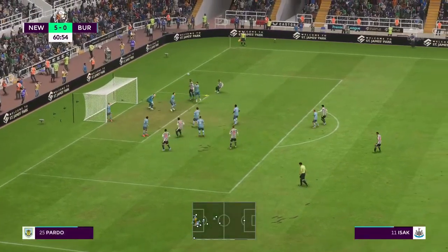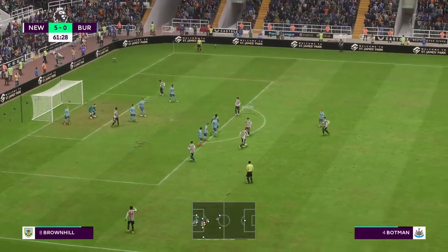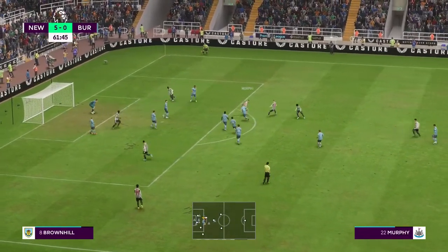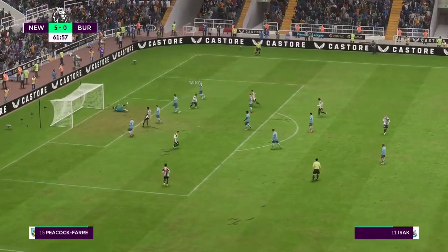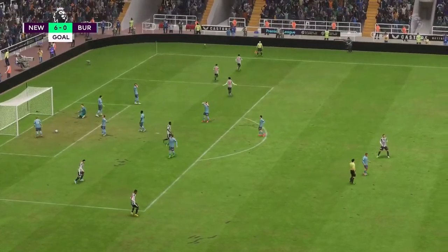Can someone get on the end of this? Well, a bit short with the clearance. Oh, burying them beneath an avalanche of goals. No let up here.